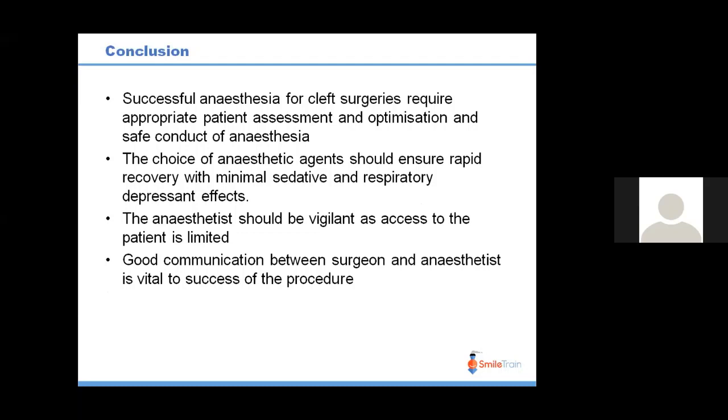In conclusion, successful anesthesia for cleft surgeries requires appropriate patient assessment and optimization and safe conduct of anesthesia. The choice of anesthetic agents should ensure rapid recovery with minimal sedative and respiratory depressant effects.